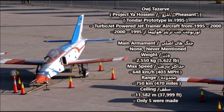also known again as the Project Ya Hussein or Pheasant. This is an Iranian turbojet powered jet trainer that was developed between 1985 and 1995 in its original form, the prototype, but the production version did not appear until at least 1997 through the year 2000.